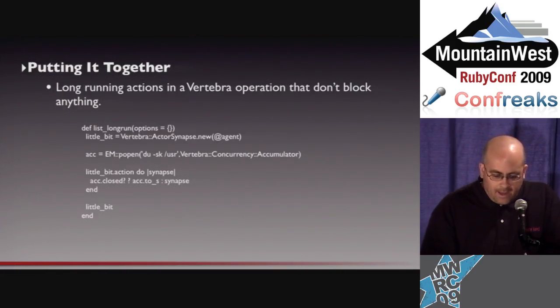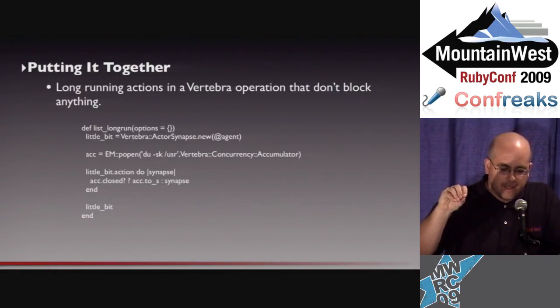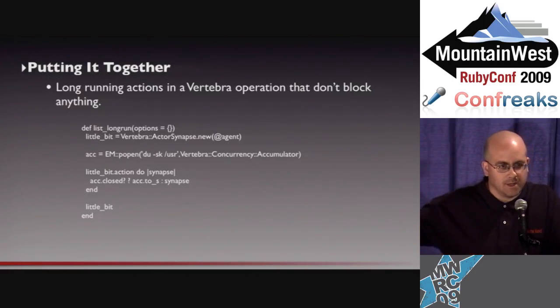And then putting all that back together, coming back to that whole concurrency issue, now that Vertebra employs EventMachine internally, and EventMachine has some nice facilities for spawning processes out and interfacing with them in an evented way. You can do things that take a little bit of time, and you don't block anything in the process. And this is an example of an action that does just that.